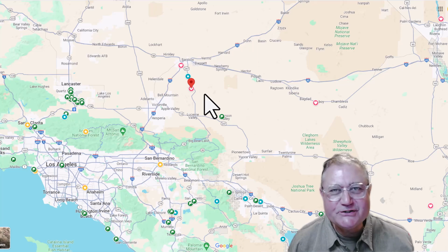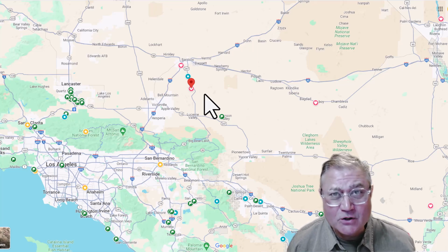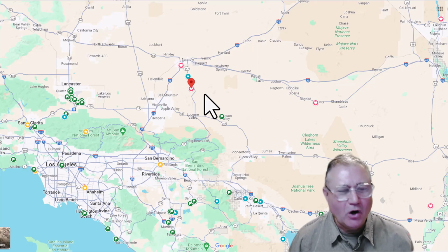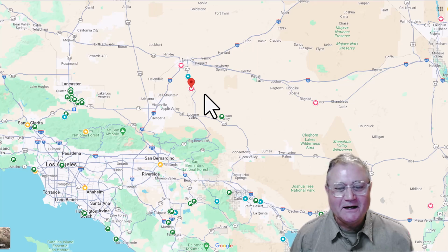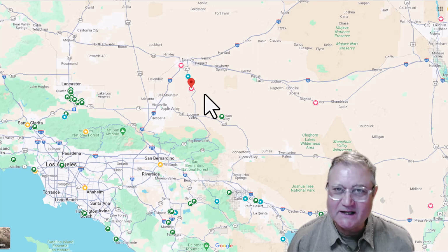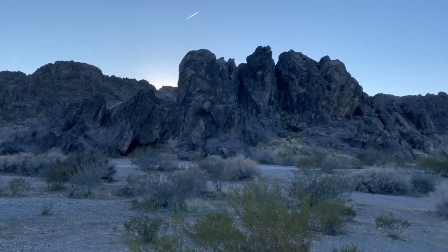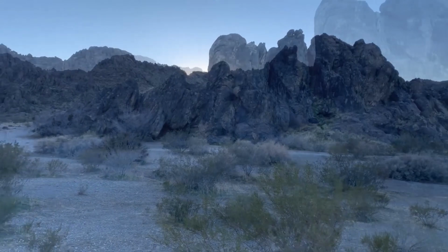Rock formations galore. It's very popular with rock climbers. We had a ball at Sawtooth Canyon Campground. It really made an impression on us. There are a few things to do in the local area that I'm going to show you also in this video.